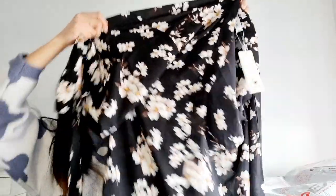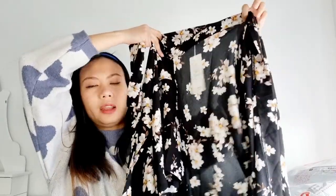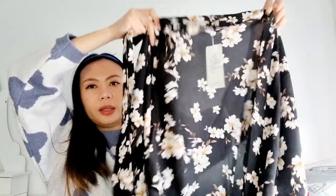So the next item is an open front kimono jacket in black, and it's also one size. For this one, you can wear it as a cover up as well if you're wearing your bathing suit, swimsuit, whatever you're wearing for summer, shorts and cami. And it also has a tie as a belt. It also has a floral print, and the tela is see-through or chiffon.